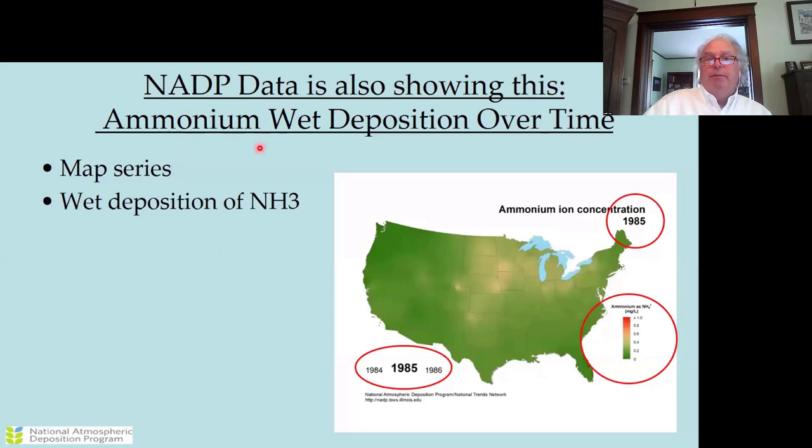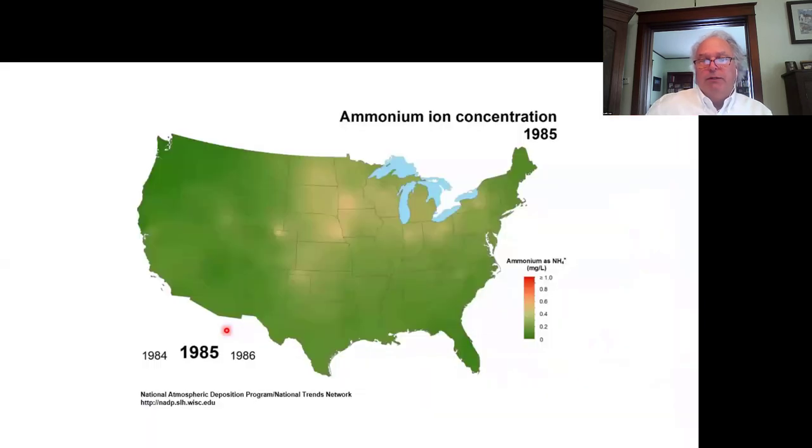If you look at ammonium wet deposition, so coming down in precipitation, this is a series of maps from the NADP. It's averaged over 3 years to sort of even out some of the bumpiness. But what you want to look for in this map is where the map is red. And that's where we see a lot of ammonia coming out in precipitation, and in green where we see little. And this is basically just a time series.